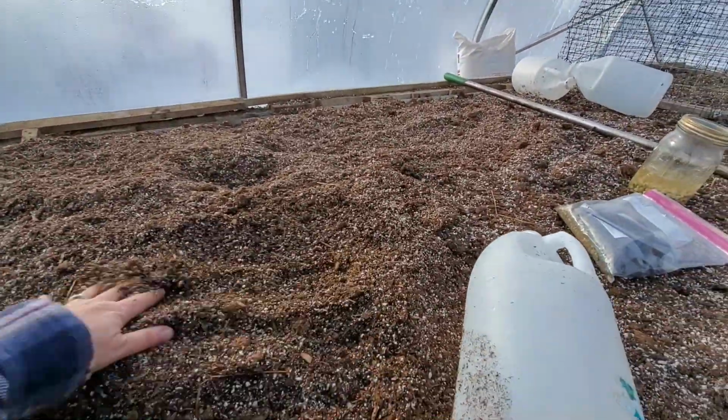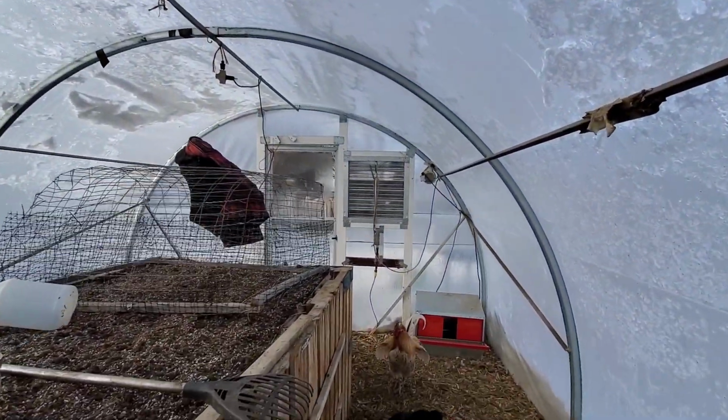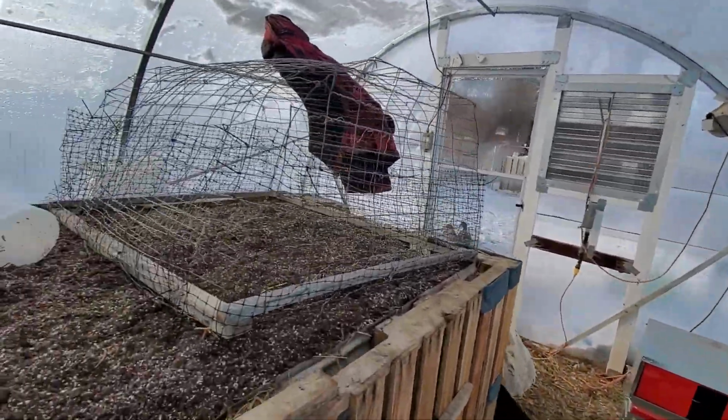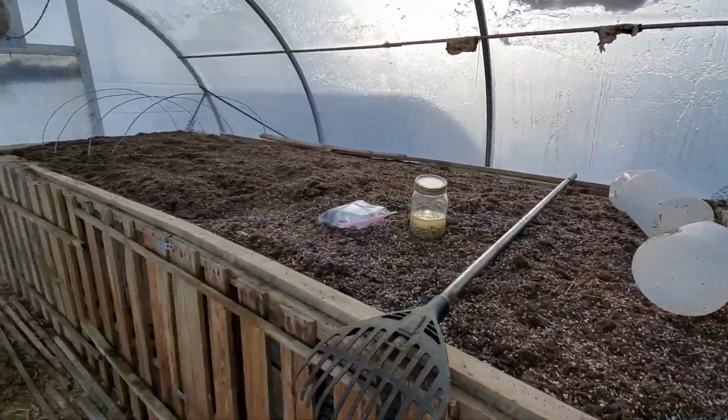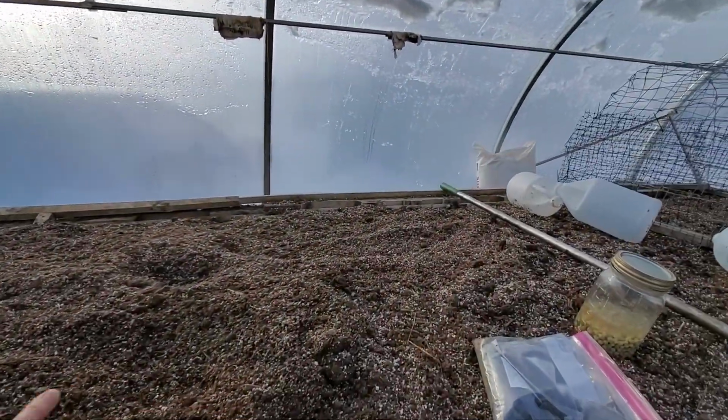And one thing I want you guys to remember is you can do this. This is my tough greenhouse. This is my expensive greenhouse. My little cow panel greenhouse will do exactly the same thing, but for a lot cheaper. This greenhouse was like $3,500.